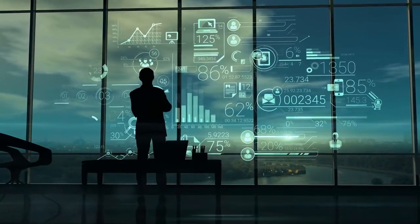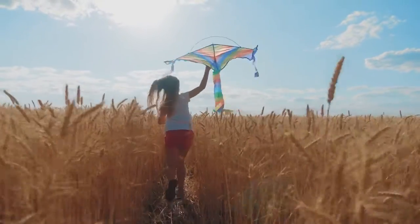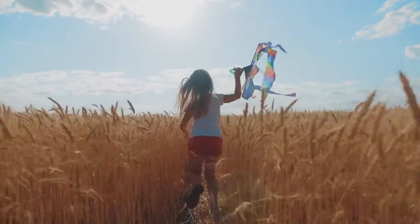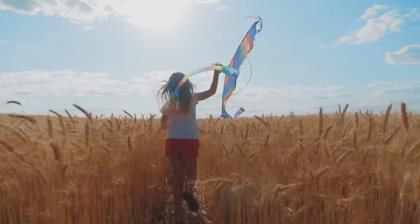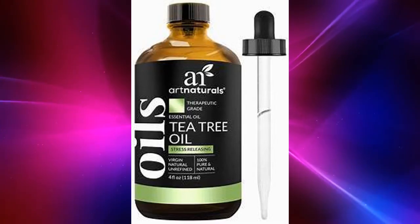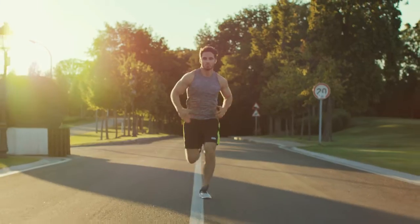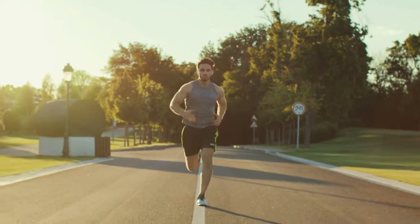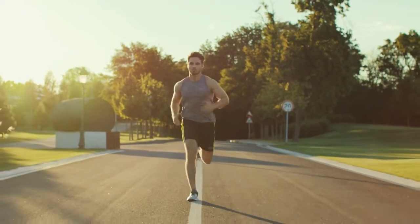Tea tree oil can help control skin conditions such as psoriasis, acne, and eczema. Psoriasis is an inflammatory disease, and studies show the oil has anti-inflammatory properties. In one study, the use of tea tree oil over 12 weeks showed significant improvement in acne outbreaks.